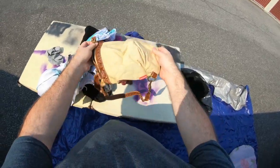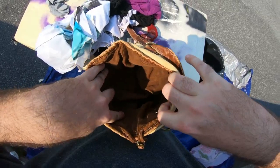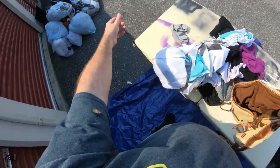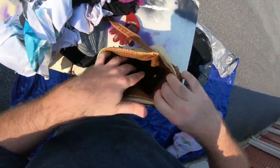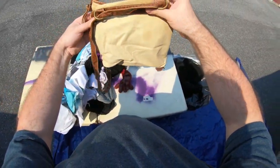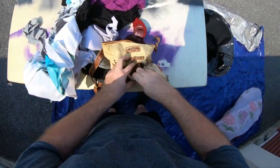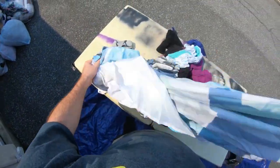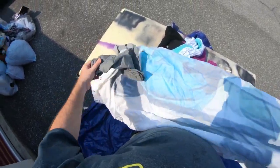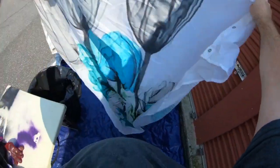Oh, we got a bag. Union Bay. It's not a bad little bag. And it's empty. It's got some staining on it, though. That's a shame. It's a cute little bag. Let's check this front pouch. Nothing. Donate. Yeah, I think this is all like curtains and stuff. That's a pillowcase. This is, I think, a shower curtain, maybe.